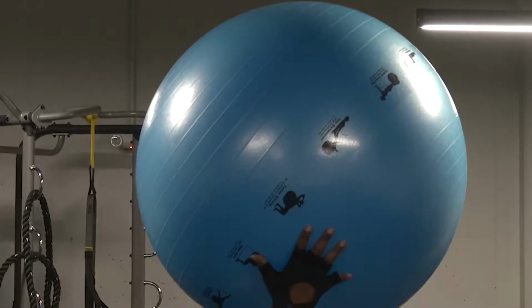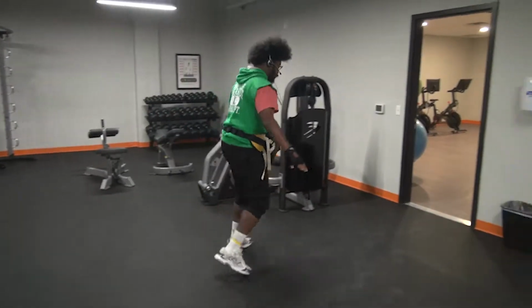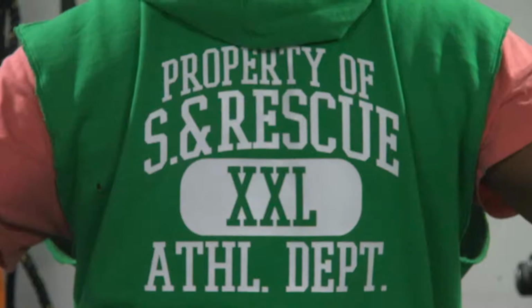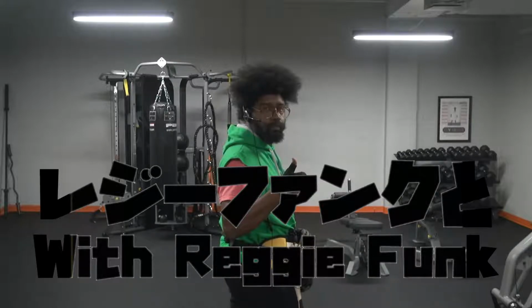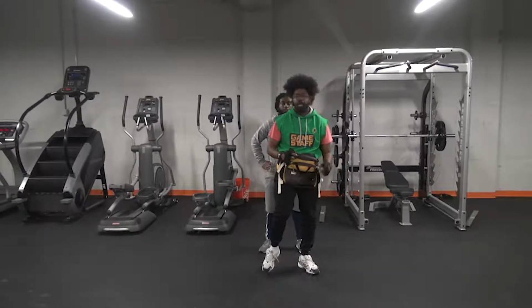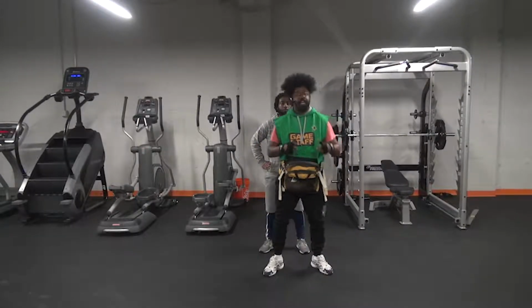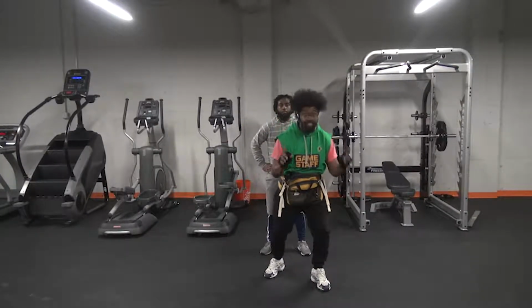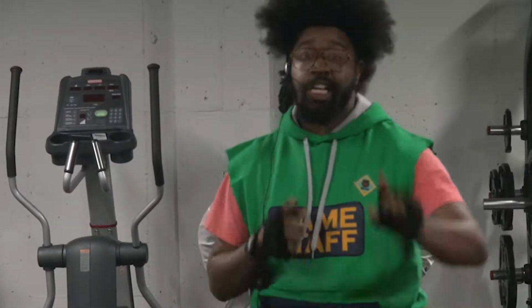3, 2, 1, action. This is Reggie Funk, and are you ready to get into the best shape of your life? Funk that fat! So today is going to be all about the body weight movements, because we're trying to get that ass as firm as a certa for when the time calls, and all you're trying to do is a little zoom, zoom, zoom, and the boom, boom. Just shake your rump.